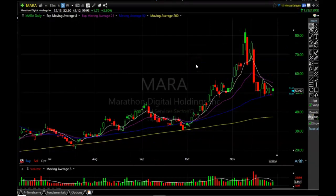All right, well, the next one is actually a group, and they are the Bitcoin miners. They are starting to look very interesting right here. A lot of them are starting to consolidate after pulling back right after they made these nice sharp moves up. This first one I have up is Marathon Digital Holdings, ticker symbol MARA.